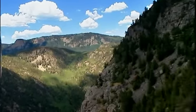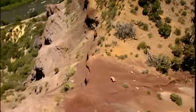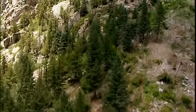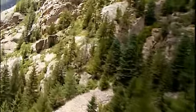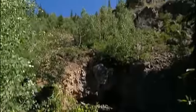In the late 19th century, miners came in their thousands to try their luck in these mountains, digging for precious metals. This week, the team have to go underground themselves in search of silver. And that's no easy task.